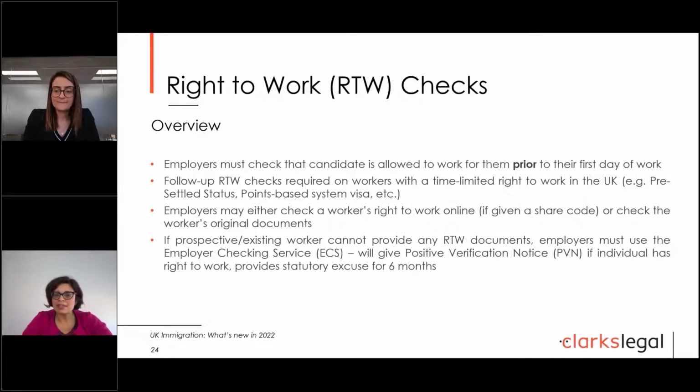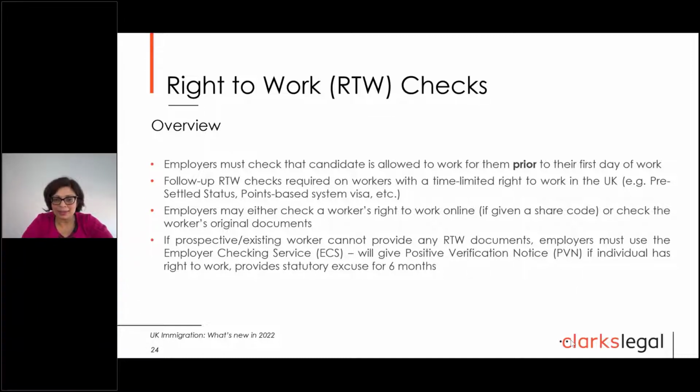So I'm just going to give an overview of the basics before we talk about how they can be checked and the changes there. So as you know, an employer has a duty to do right to work checks. There's fines if they're not done, and even criminal penalties if you knowingly employ an illegal worker. So right to work checks must be done prior to the candidate actually starting work for you. Most employers have a good system in place, but if they forget it on their first day, they cannot do work for you.